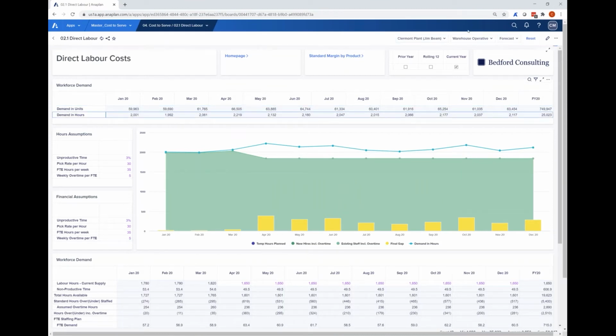And again, using the dimensions here, you can see we're now down into individual staff types, individual sites, rather than being by customer, for example. So how many warehouse operatives do we need in this particular site? We calculate that by looking at things like the pick rate that they can do in an hour on productive time, how many hours someone typically works in a week, overtime that's allowed as standard, to work out the demand and therefore also look at the supply.